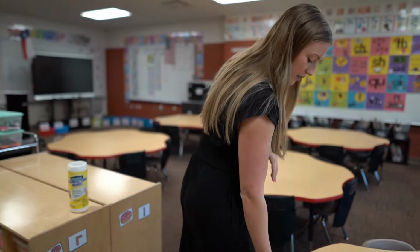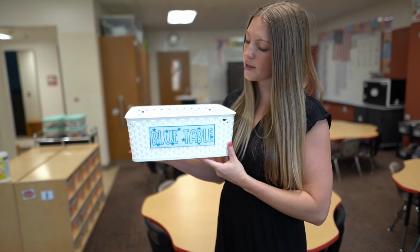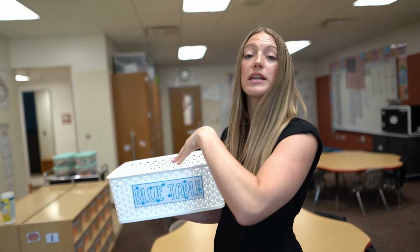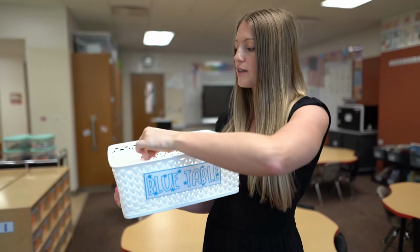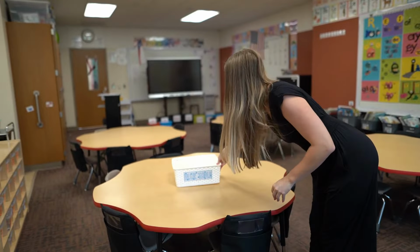Finally, we'll move on to their desks. Their chairs each have a little pocket. One thing I also put on their tables are these white baskets from Target and the labels I made. I also got these cups from Target. They will store their pencil boxes in here. And then as a community cup, I put Expo markers, dry erase markers. And then I put regular markers in here for them to share at their tables. It just simply goes right in the center of their table.